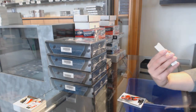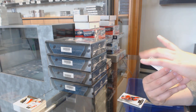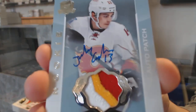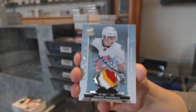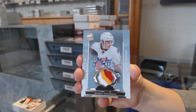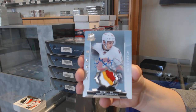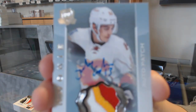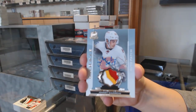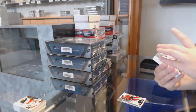We've got a very slightly four-color rookie patch auto number /299 for the Calgary Flames, Johnny Gaudreau. That's a big one. Congrats to whoever landed the Flames. That is beautiful. There's a little tiny black speck in the very left corner of the patch, so it's technically four colors. You got a little close, but it's four colors.